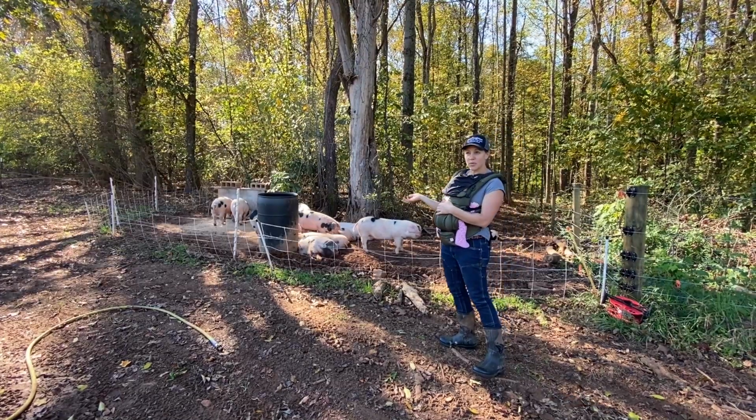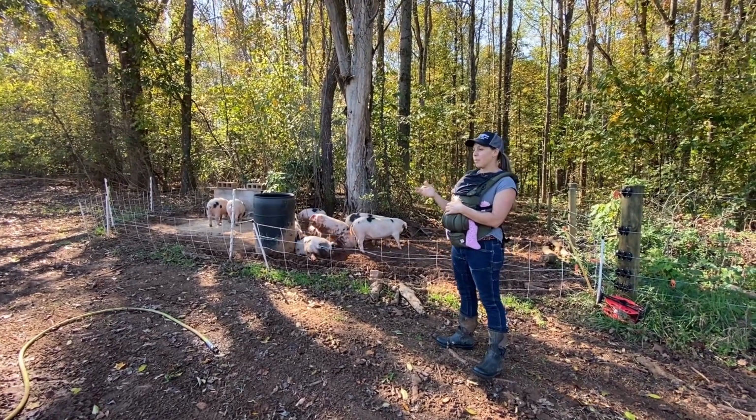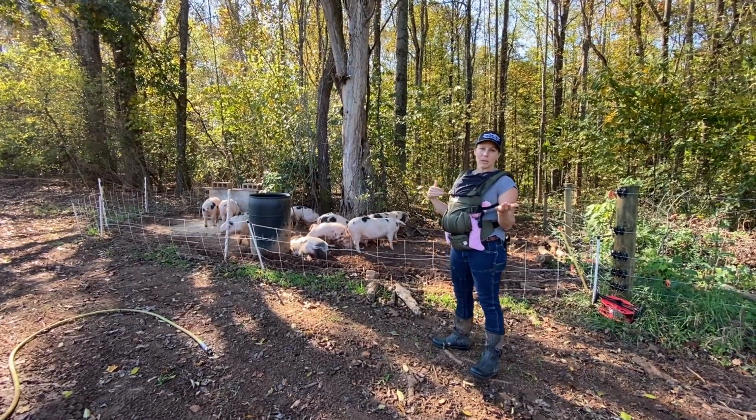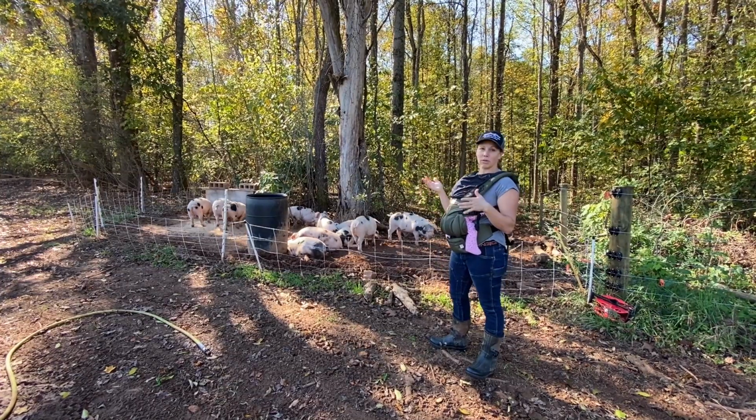We found a really good source for them. So we don't farrow here on farm, meaning we don't breed our own piglets. We buy them just weaned, and we train them and raise them up to their meat size, which for us, a goal weight is about 250 to 350.